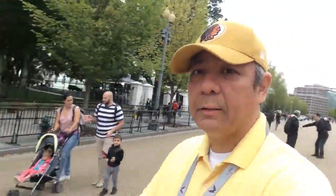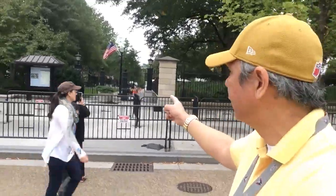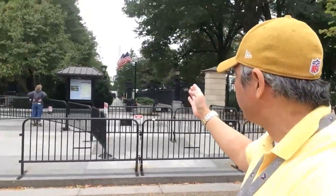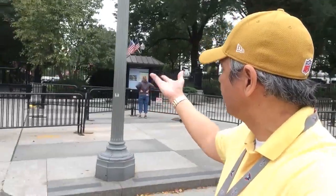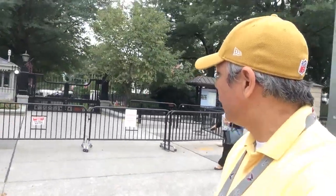And this side entrance right here, this used to be open. I remember when that was open a long time ago, you could walk right through there. But not anymore. They closed it about 20 years ago, and now it's all Secret Service now. And press and media and all that. So yeah, it's a different world we live in now.